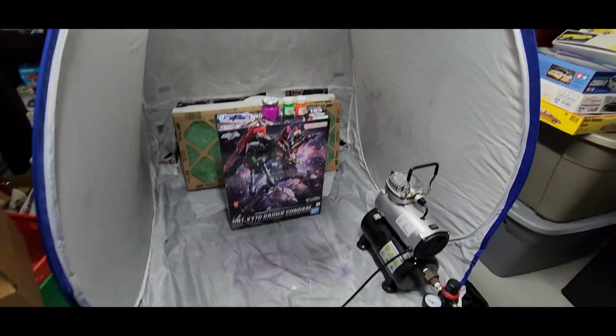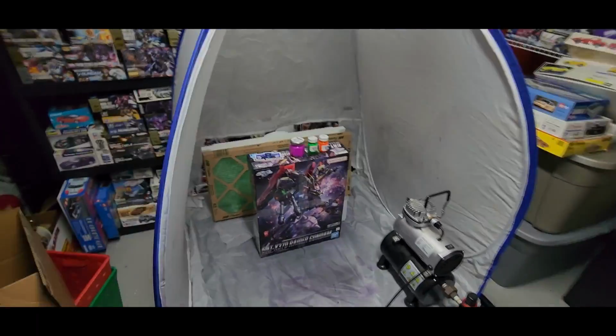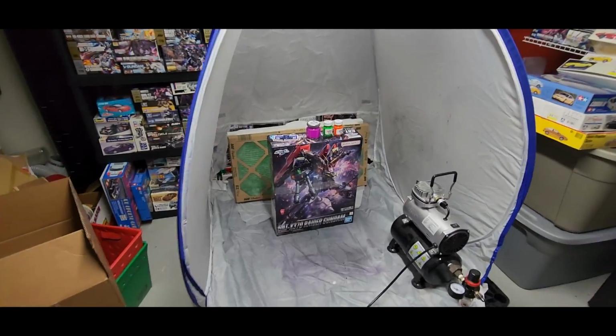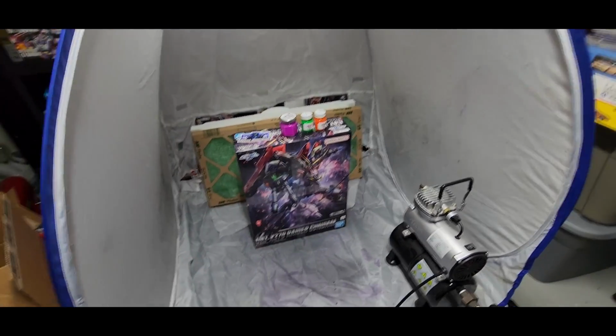Anyway, guys, thank you so much for sticking around. I'll put the links for everything. Very happy to show you this spray booth, as it's done me quite well for a few years, leading up to where the current bench is right now.